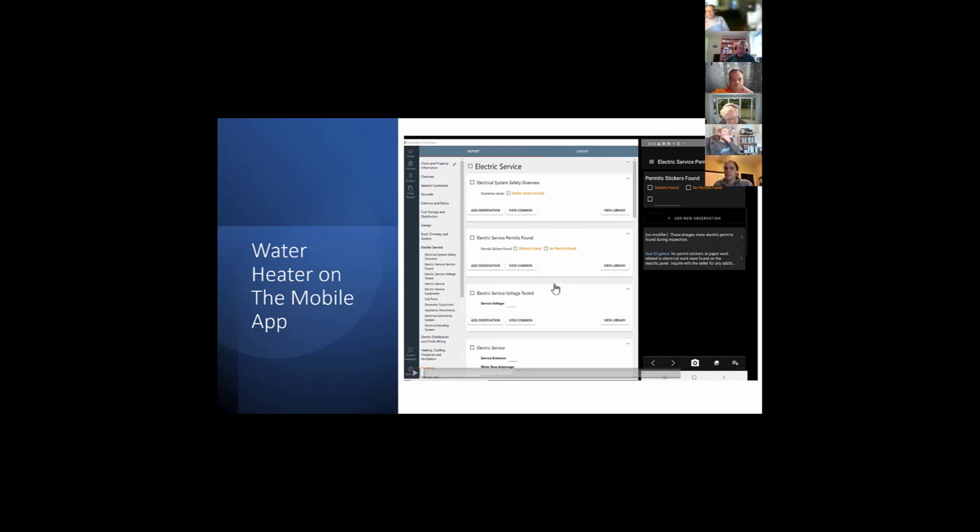But the point here is like you see how the water heater, all the defects fit into little narrative comments really easily. I've got a lot of that stuff built right in little check boxes, and I can check a box, take a picture, and I can really be done with the water heater if I take a few extra seconds while I'm on site to actually do that.